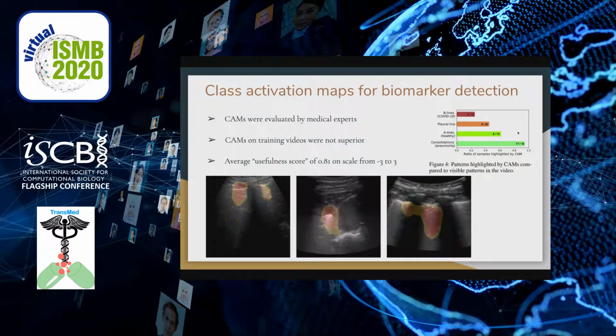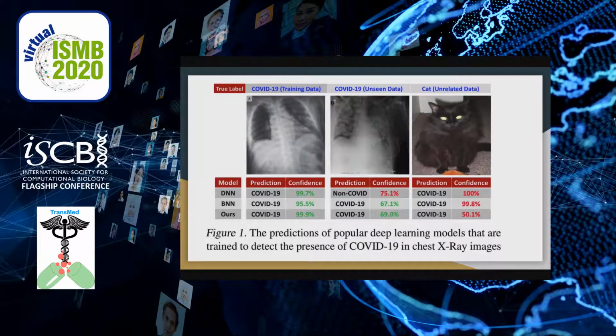And here on the right, we see that some patterns are very well recognized by the CAMs, especially those pneumonia-related consolidations like here. However, with the COVID-specific patterns like B-lines, we have more problems in highlighting those to date. But this is extremely instructive for us because it really guides our further work.